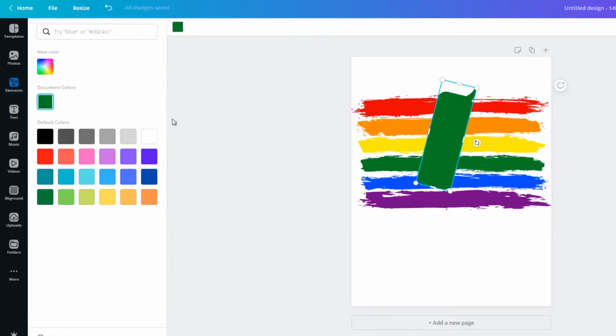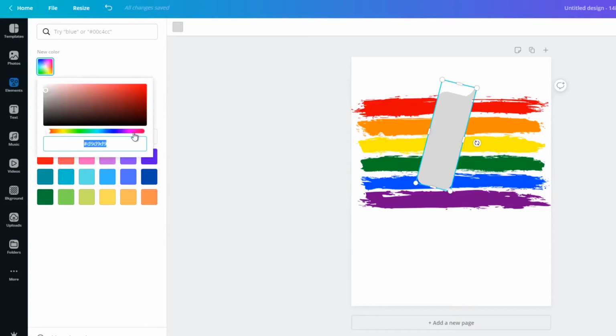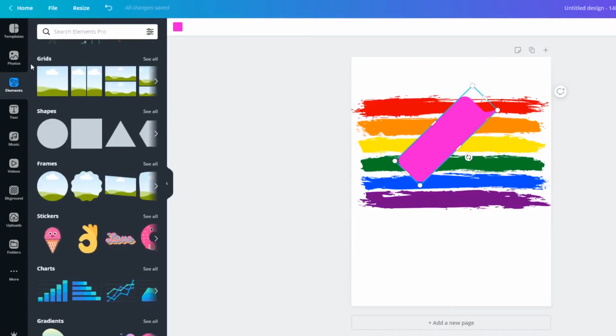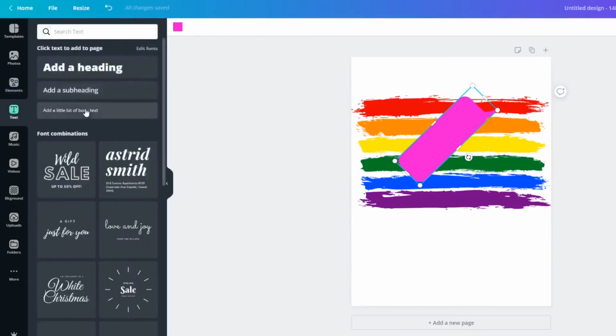You can change the color of this backdrop to whatever color you want. We want something that's not going to be overtaken by the rainbow colors behind. Something bright and stands out. Let's turn that a bit. Okay, so I like where that is. Next thing is I'm going to put text on there. So there's my text box. And I'm going to stick the text box and align it to the speech bubble.